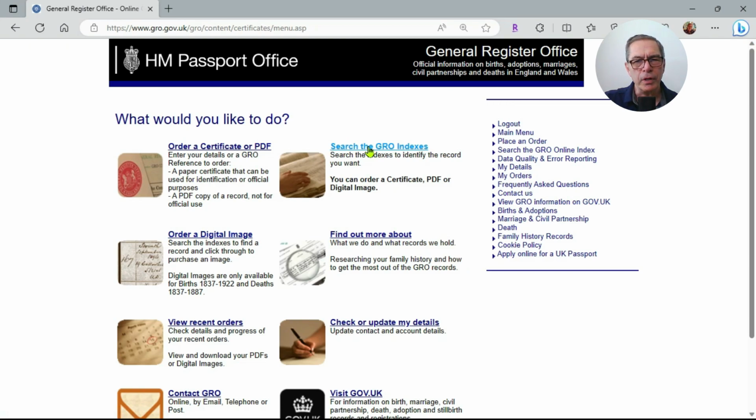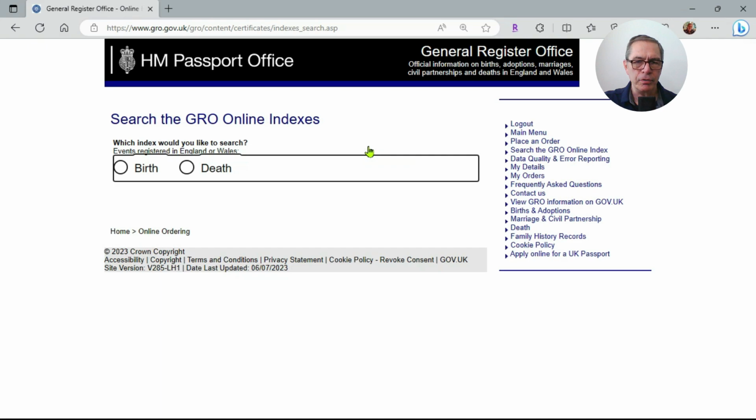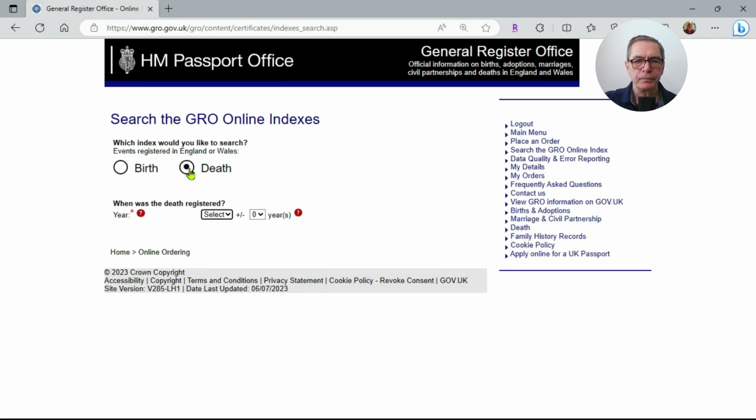But rather than going directly to the image using the GRO index, I'm going to use the index capability here on the government website. That helps me in 2 ways. 1, it makes sure I don't make any mistakes, and 2, it takes me directly to the record. So I've got only 2 options here, birth or death. Marriage certificates are not available digitally right now.